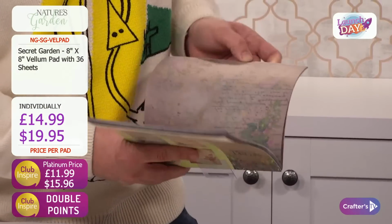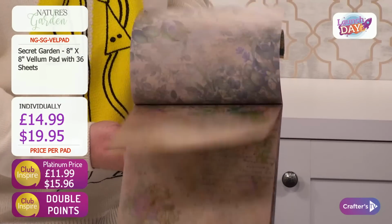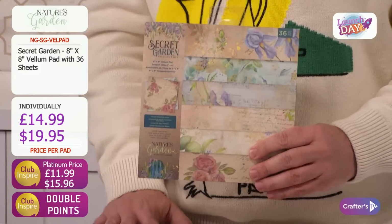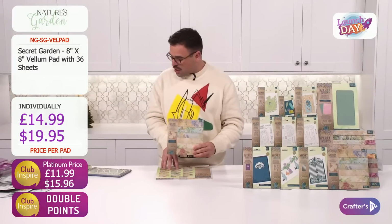It isn't identical. The imagery is slightly different, but what you'll see is when you get this, that you've got a vellum sheet that matches each one of those 12 by 12 sheets that is within that larger pad.